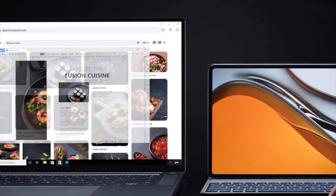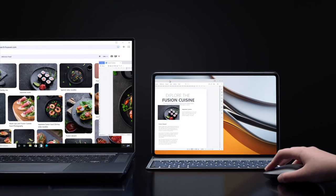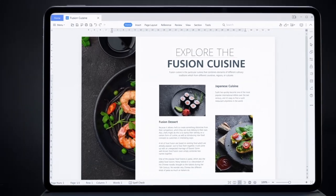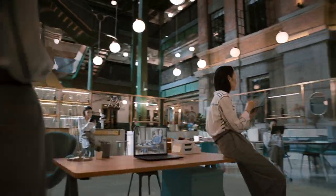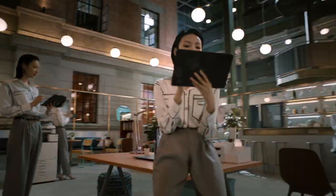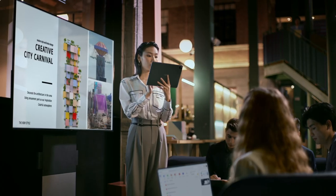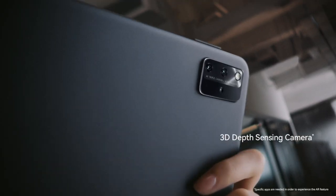Since the MatePad Pro has a large 12.6-inch display, it is the perfect alternative to my PC as it is so portable and convenient to work on, thus enabling me to express my creativity more freely and make work from home a more flexible, convenient experience.